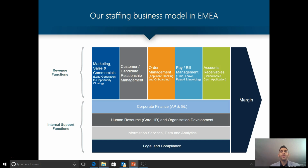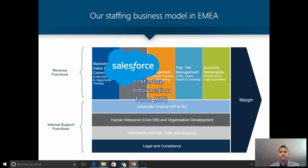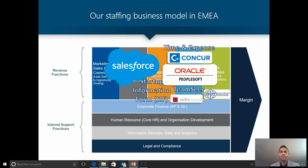Let's look at our order to cash process in the EMEA region. And let's take a look at the technology overlay. As you can see, there are some of the same systems that we've adopted in North America that we've been able to take and standardize across the EMEA region.